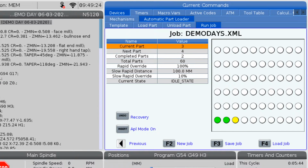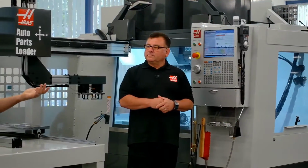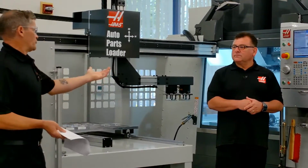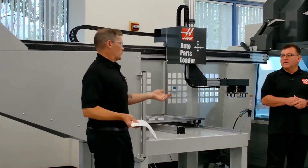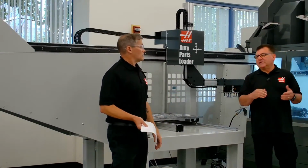So now, even if I ran my part program, the APL is not going to move. Yeah, and you had kind of alluded to that earlier. One of the beauties of this is that you can switch in and out of APL mode at your whim, and the machine operates just like your regular VMC, the regular VF2, at the times when you're not using it with the APL. Yeah, basically a standalone mill.